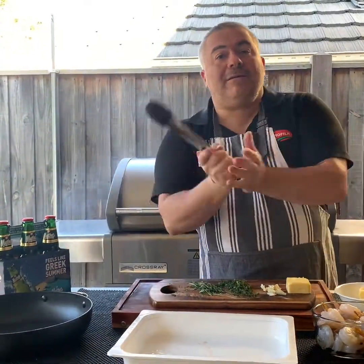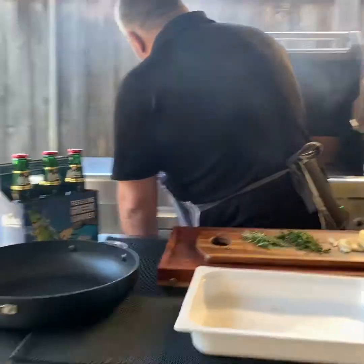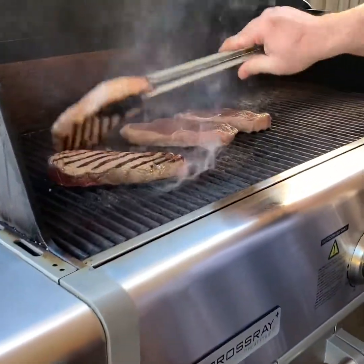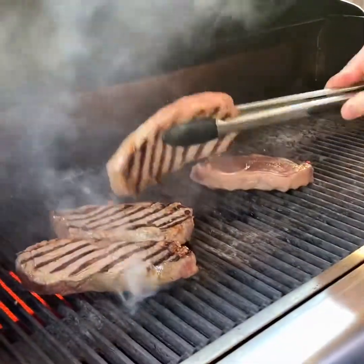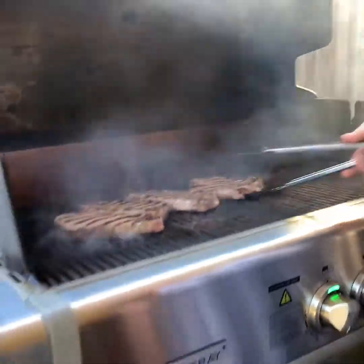Might as well turn around and have a look at our steaks. It's been around a minute. There we go. Beautiful steak. Whoa, look at that. Beautiful. Just like that there. There it is. Turn it over. We'll give that another 2 minutes. Just like that.